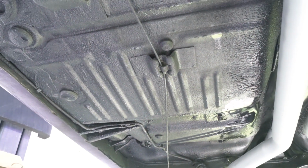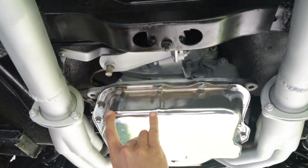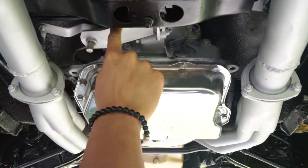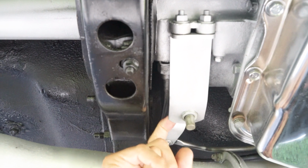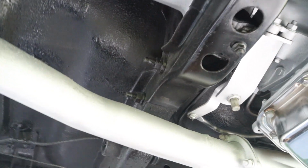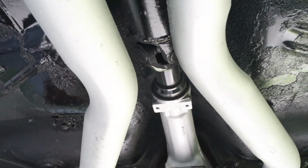So when you have tranny leaks, you're going to have leaks around your tranny pan gasket. Like I said, that's nice and dry. Speedo cable, I can see, you guys can probably barely see because it's between the cross member here and this little doohickey sticking off the side. Then your tail shaft seal. All three of those are dry at this time.